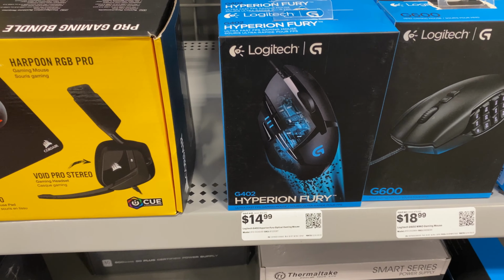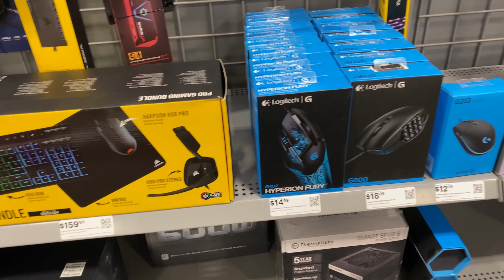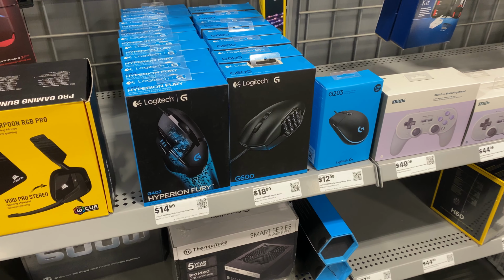You can find generally a pretty nice spread between the cheaper budget versions in each lineup, like in Corsair or Logitech, compared to the more expensive ones. You'll generally find those most popular products there. So if you're looking for something like that, you're definitely going to find it.